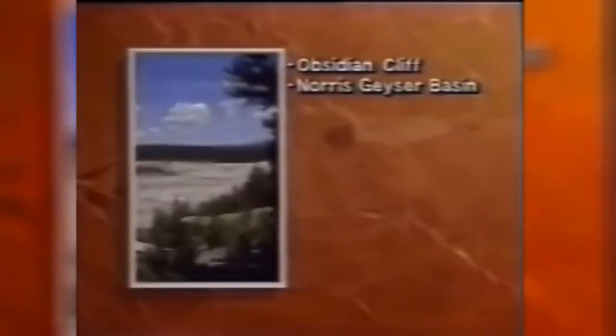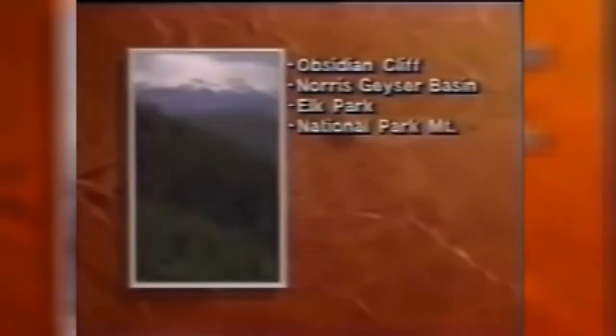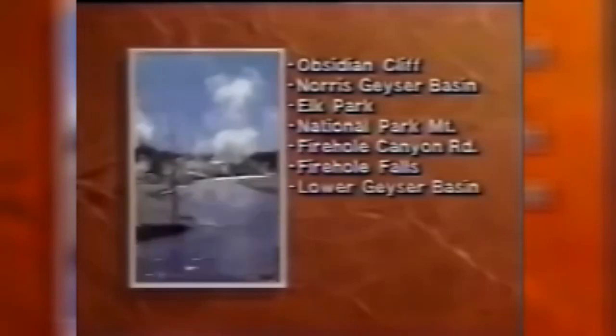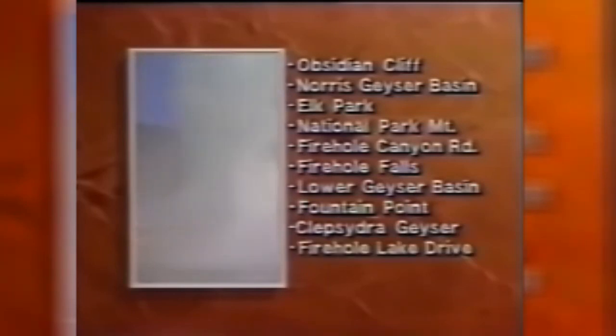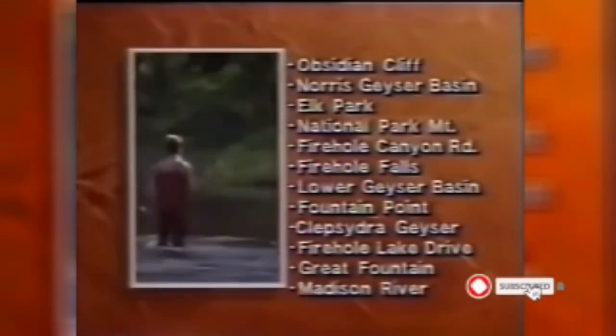Other sites not to miss in this tour include Obsidian Cliff, a mountainside made of dark volcanic glass crystals. The North Geyser Basin is a favorite area for viewing a great variety of thermal activity. Elk Park, between North Junction and Madison Junction, is the best place to view the regal elk. National Park Mountain, a trip down Firehole Canyon Road where you can see the beautiful and warm water Firehole Falls, the Lower Geyser Basin, Fountain Point, Clepsydra Geyser, Firehole Lake Drive, which takes you by Yellowstone's most powerful geyser, the Great Fountain, and the Madison River, one of the best trout fishing streams in the world.